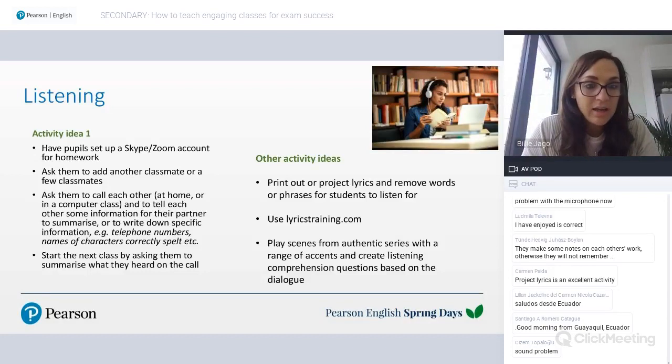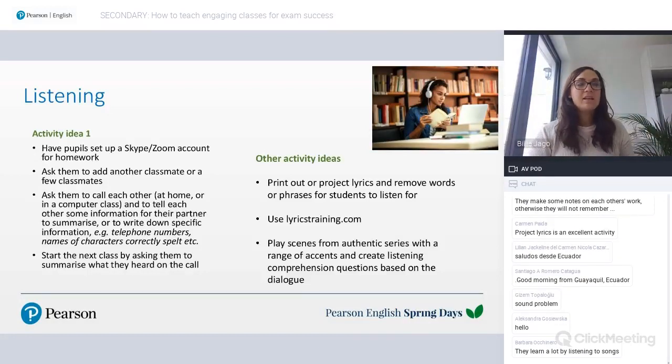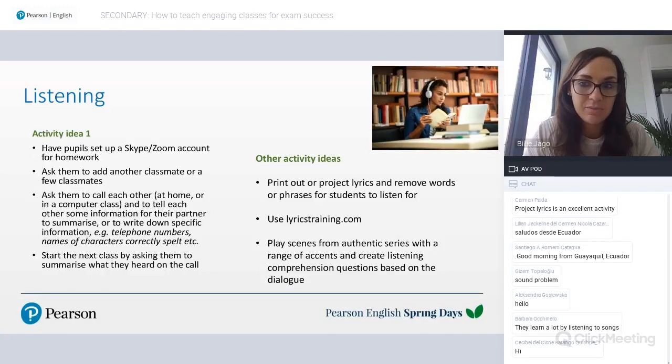Also, we've got here in our third bullet point, playing scenes from authentic series. So I think authentic material is absolutely crucial in keeping students engaged in the lessons, because then they can relate that language to the real world outside of the classroom as well. So you can play a scene, for example, from a series, even a clip from a film.